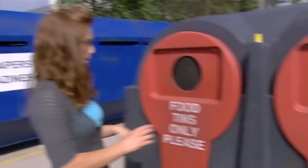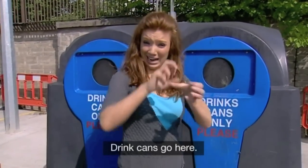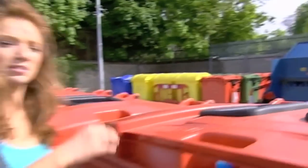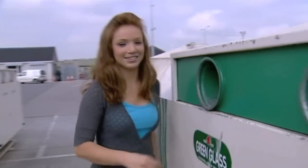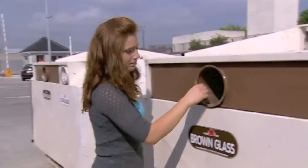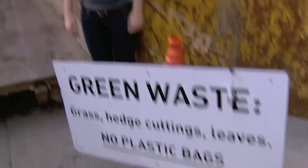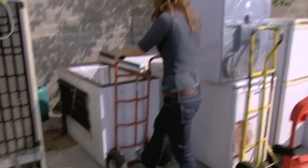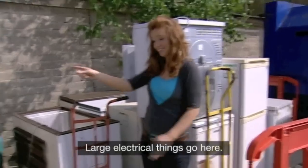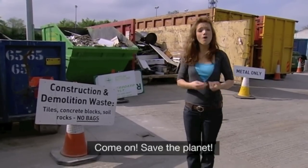Clothes go here. Food tins go here. Drink cans go here. Plastic bottles go here. Clear glass goes here. Green glass goes here. Brown glass goes here. Newspapers go here. Garden things go here. Wooden things go here. Metal things go here. Large electrical things go here. Construction things go here. Come on, save the planet.